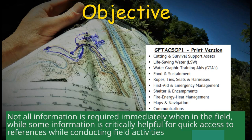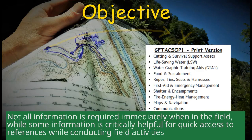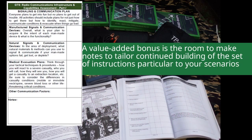Not all information is required immediately when in the field, while some information is critically helpful for quick access to references while conducting field activities. The Gator FERPS handbooks are designed to provide field manual training guidance, while the TACSOPs are intended to provide the technical steps for tactical execution. A value-added bonus is the room to make notes to tailor continued building of the set of instructions particular to your scenarios.